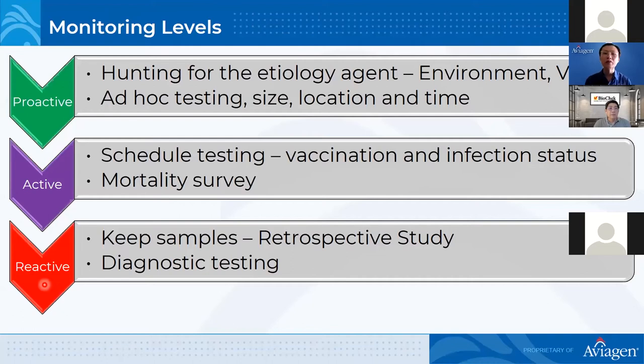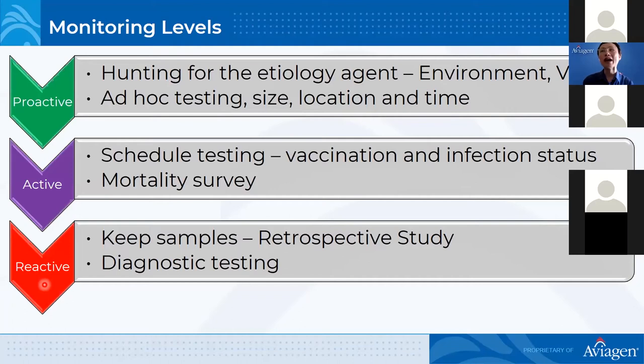Instead of having an old program that you follow, why don't we hunt for the risk that is happening around us, or even present in our farm but hasn't shown a problem? This is another approach that we never thought about in the past, which is to go for environmental checks, or even check the vermin that are potentially bringing disease to us. Let's look for the risk. This is called proactive.